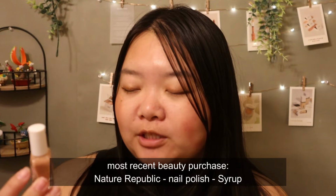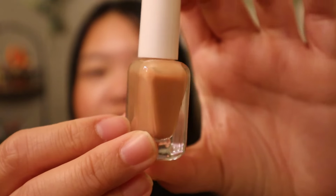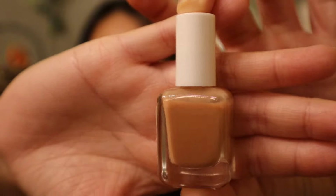Next product is your most recent beauty purchase, and I took that to mean any beauty purchase, not makeup. So I have my Nature Republic nail polish in the shade Syrup. When I rolled this into this project pan, it was pretty much brand new. I should wear this because my nails feel a little bit brittle, but oh, wrong side. I don't know if you can see, but I've definitely used it. So little progress, but hey, progress is progress.